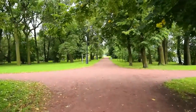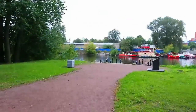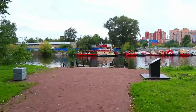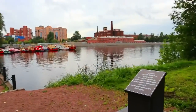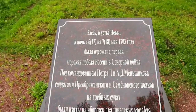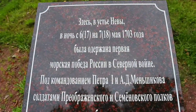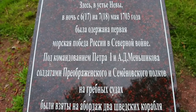So in this park, there's another interesting historical spot. Let's turn right here and go to the river. Remember how I mentioned earlier about Peter the Great's conquest of the Swedes back in the early 1700s? Marianne and I stumbled across this plaque, and I'm glad we did. The inscription and its English translation are in this video's description.